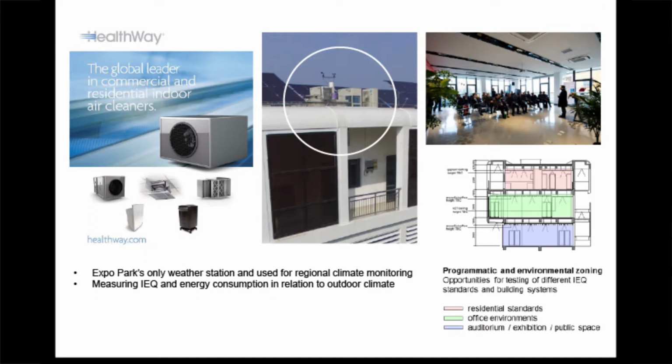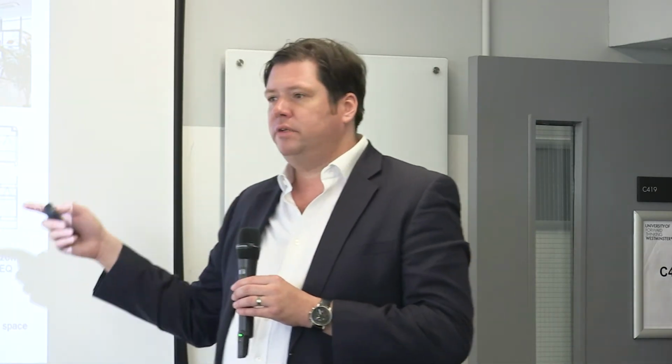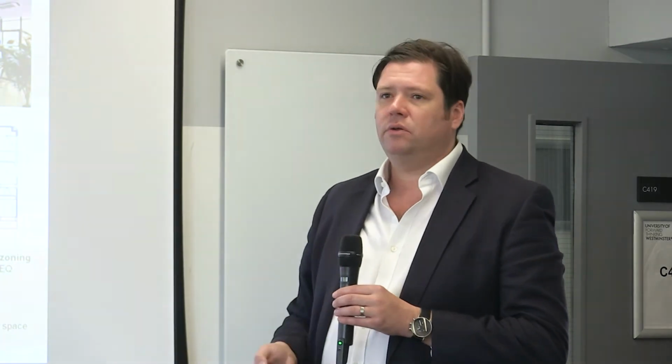So what we did is design 3 environmental zones. One is a public area, one is an office area, and one is a residential area, so basically an apartment on top of the building, where you could now test these efficiencies against different building standards and regulations. And then we are the only ones in the park that have a weather station and a climate analysis equipment set up that allows us to actually see that in a larger regional context.